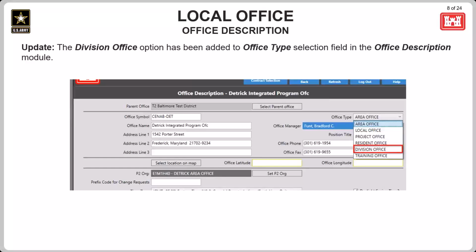Okay, moving on, there was an update in the office description module from within the local office menu. The division office option has been added to the office type field selection. So now, if needed, an office can specify that in the office type field if the user making the update has the necessary permission to do so, of course. This type of office will be included in district calculations for reporting.